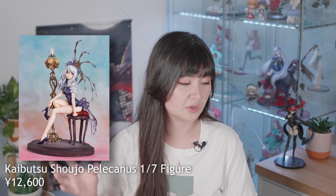Last scale figure in April, it is this Kaiju Shoujo Pelicanus 1/7 figure from a manufacturer I've never heard of. So it's a risky figure, but I absolutely love this design so much. I'm actually gonna put her in my top 9 most anticipated figures. Super fingers crossed that she turns out as good as it looks in the prototype, literally like praying to the figure gods. Luckily she wasn't that expensive, so very excited for this. Didn't realize I had a thing for spider girls until now.